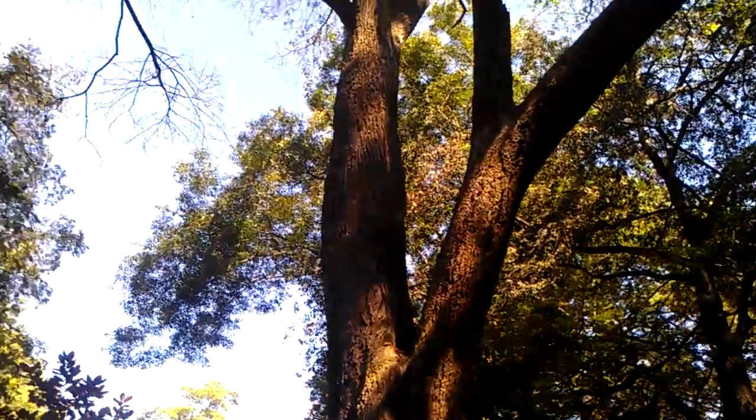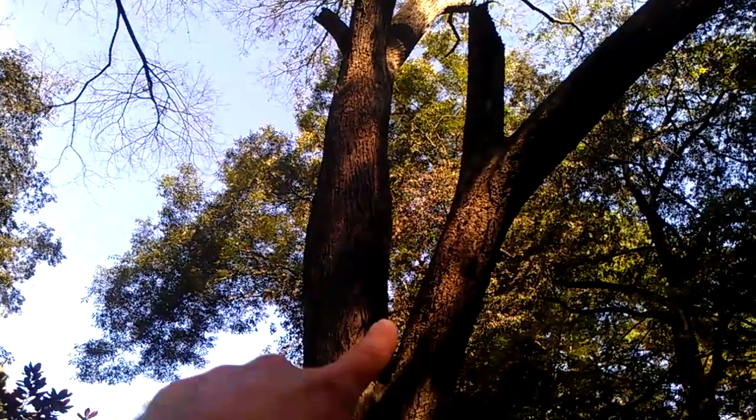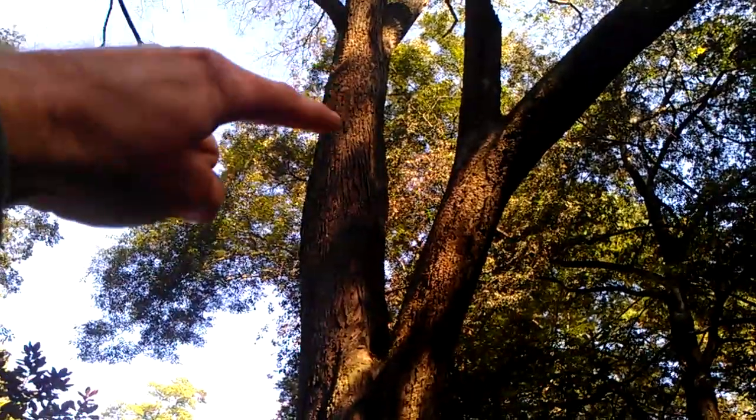But what I really want to show you is, looking at the tree, you can see kind of a bulge right here. See how it's kind of narrow and then it gets wider right here and then narrows out again. So that's the first indication that something is going wrong with the tree. A tree will get decay in it and will flex.